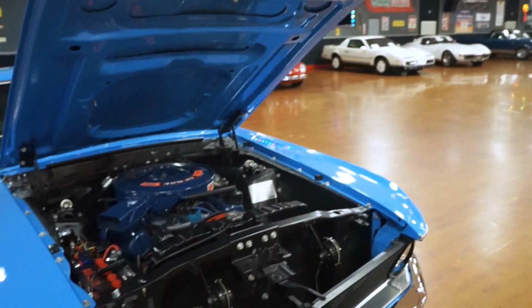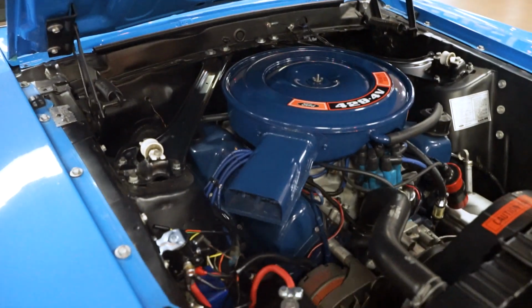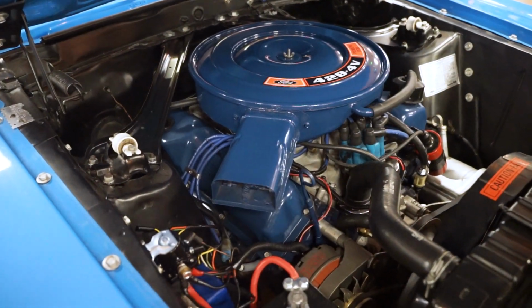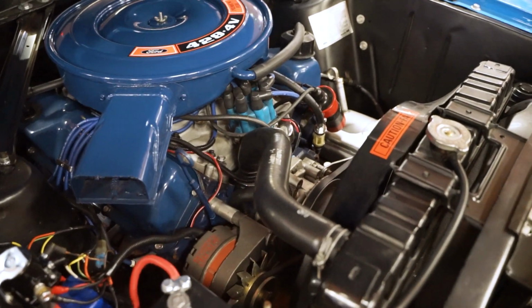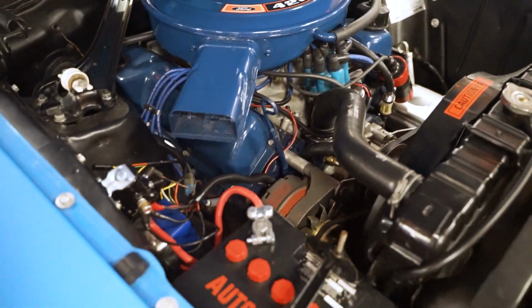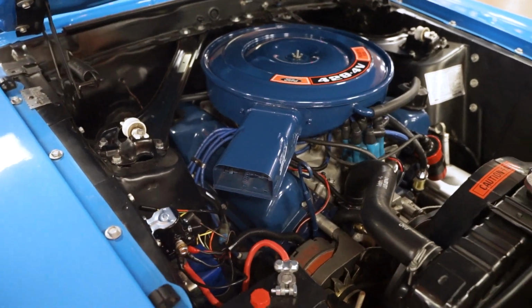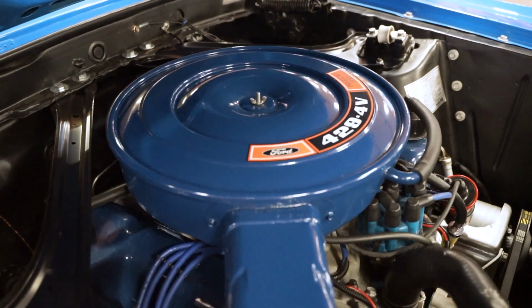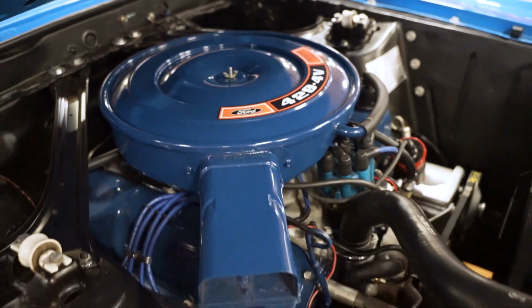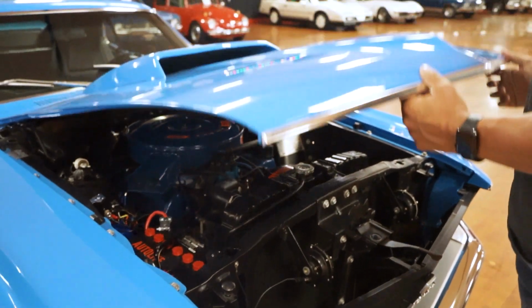We have a 1970 Ford Mustang Mach 1. It does have power brakes. It does have power steering. There is no air. This car is done in the style of a 429. It says 429 on the air cleaner. However, it is a 351. It is not a 429. Let's take a look at the rest of the car.